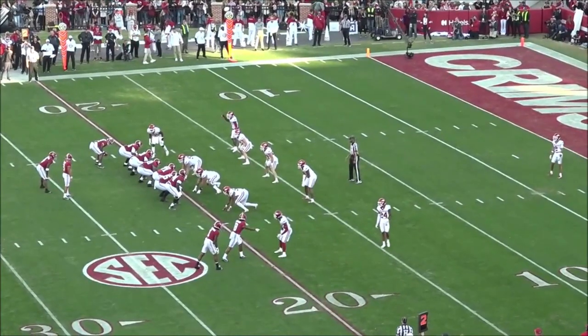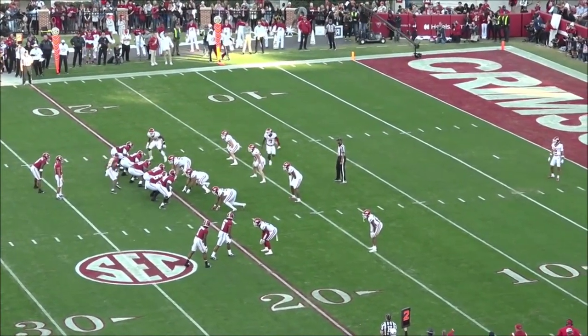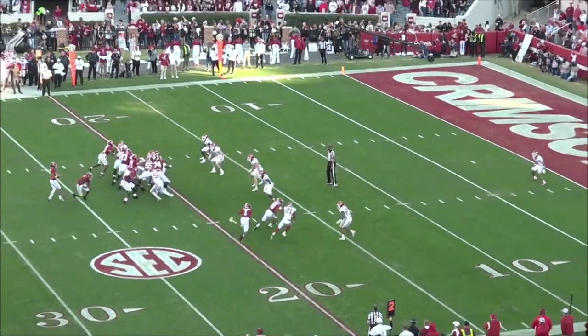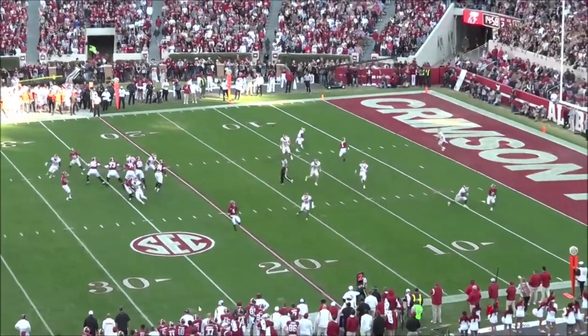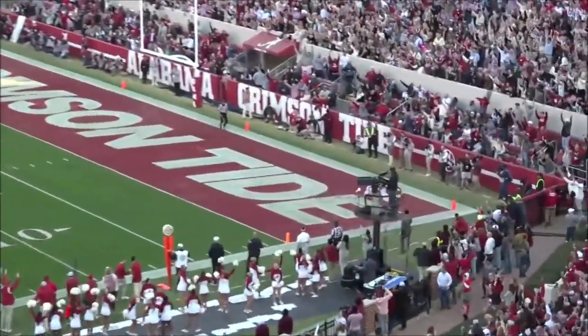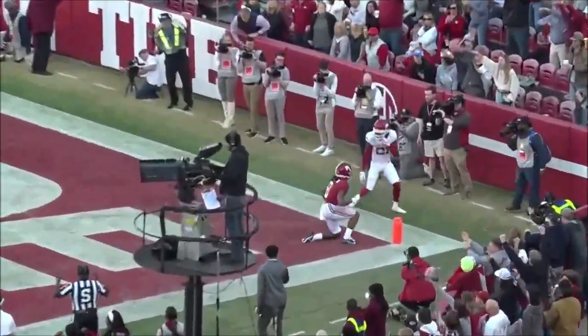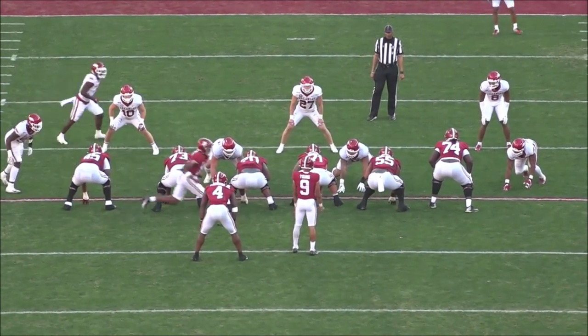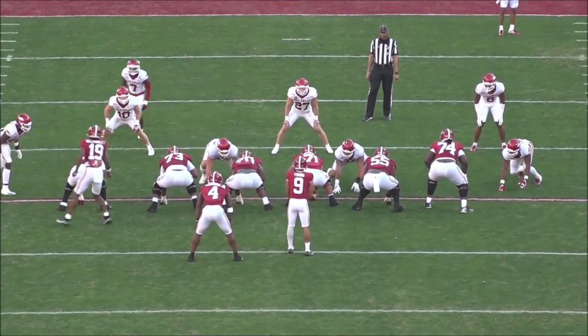He had a really big time throw here as well. Good throw from about the 30 yard line to Michie. A hair underthrown, that's a pick. It was a perfectly thrown ball and it was an open touchdown. That's the difference.